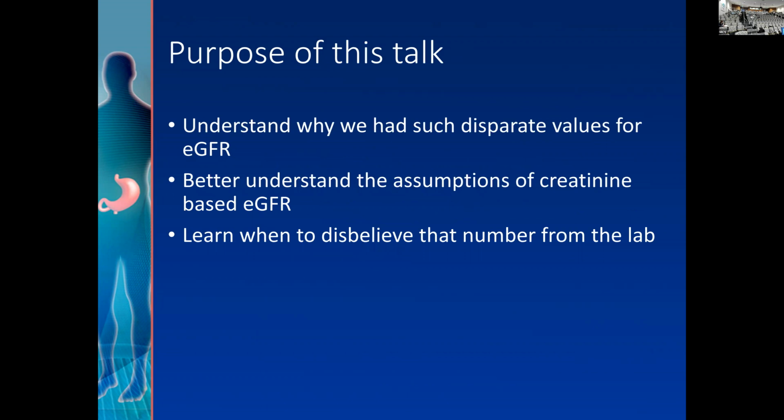So I want you to understand why we had such disparate values for the estimated GFR, better understand the assumptions of creatinine-based estimated GFR, and learn when to be that little boy who points at the emperor and says, that emperor has no clothes. When should you say, I can't trust the creatinine? This was a great example of that, because we already knew that he probably had a real GFR in the 50s or 60s, just because he'd had an estimate of 180 when he was normal. And we could extrapolate from there.